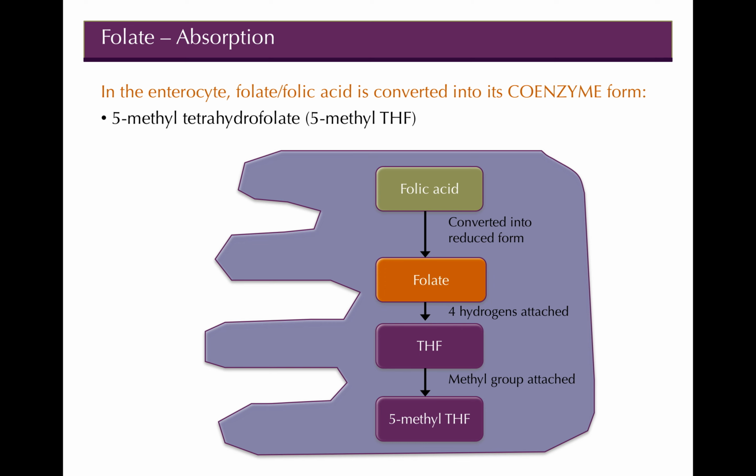So what happens is folic acid. Remember, what's that from? That's the supplement form. If it comes in from the supplement form, folic acid first needs to be converted into folate, converted into that reduced form. If you're getting it from foods, remember, you're already taking it in as folate. So if it's a food source, it'd just be coming in straight from here. If it helps you, you could say supplement form in here, food source in here. And then once folate's in the reduced form, 4 hydrogens are attached, which makes it THF. That stands for tetrahydrofolate.